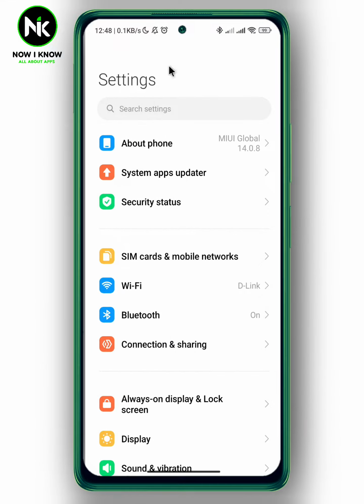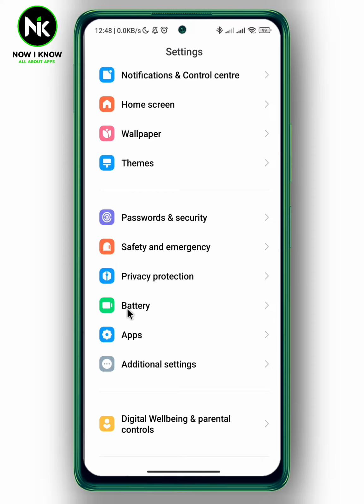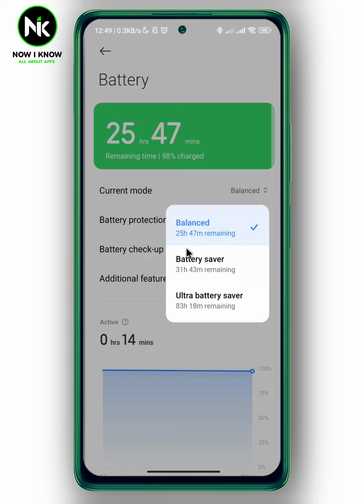Well, if you're always getting late notifications on Messenger, here's the first thing we're going to do: open up our settings. After that, we're going to scroll all the way down and tap on battery. After that, we're going to tap on current mode. And as you see here, it is set to balanced.